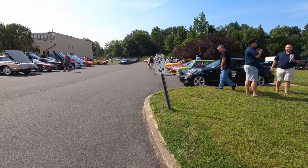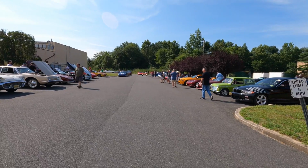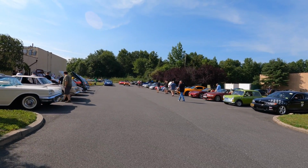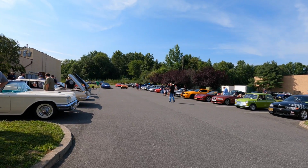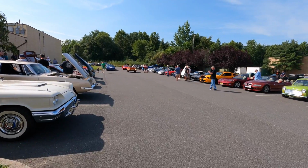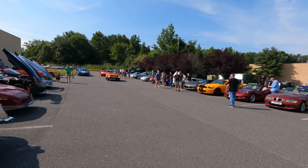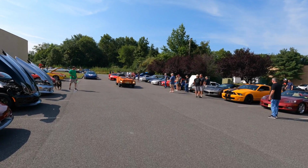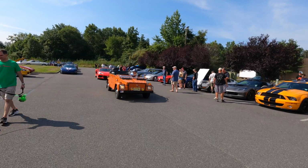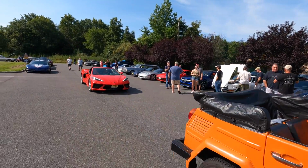But a couple cars getting ready to head out. You know, we got the old and then we got the new. So we got the Volkswagen thing ready to pull out here, and then the C8 Corvette rolling behind them. So say goodbye to these guys as they head out, and then we'll capture some of the Ford products on video here in a second. So there goes the thing. Love it. And then there goes the C8.